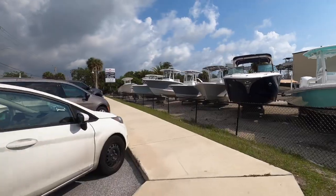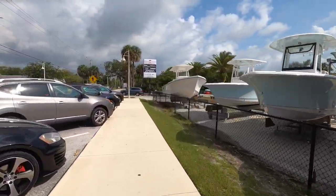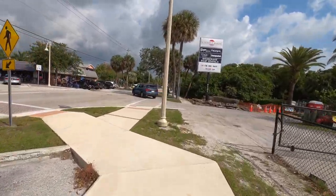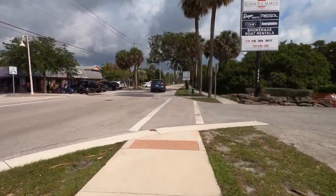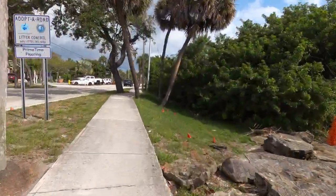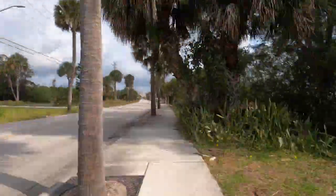There are two dog beaches close by, about 15 minutes or so to either one. Both are out on Hutchinson Island. Walton Rocks to the north is about 9 miles away, and Stewart Beach to the south is about 6 miles away. Now we'll show you some of the sights from our e-bike ride over to Jensen Beach Park.